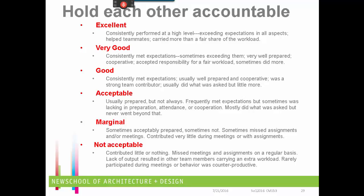And that rubric can be, they get excellent if they've consistently performed at the highest level, exceeding expectations, helped teammates, carried more than the fair share of the workload. Very good: they've consistently met expectations, sometimes exceeding them. They accepted responsibility for a fair workload and sometimes did more. They were always well prepared. Good: consistently met expectations, usually well prepared and cooperative. Strong contributor. Usually did what was asked, but little more.